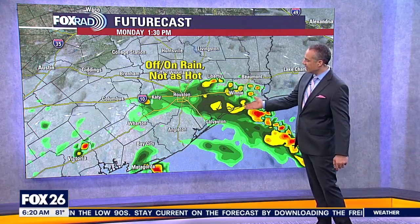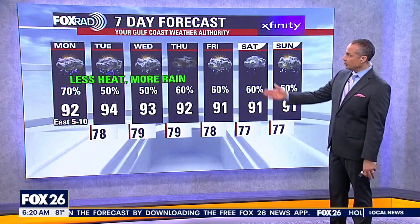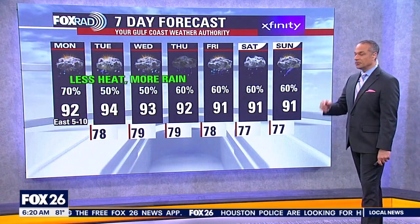Off and on rain today, not as hot. Overall, about a 70% rain chance today, and that will be about 50% tomorrow, and still hanging in there heading into the rest of this week and the upcoming weekend.